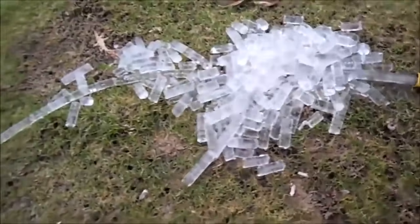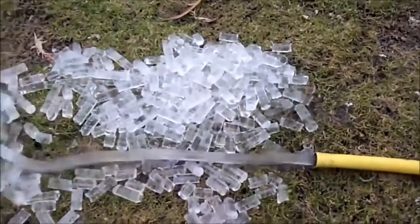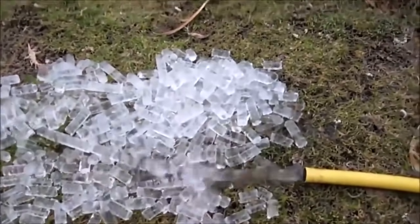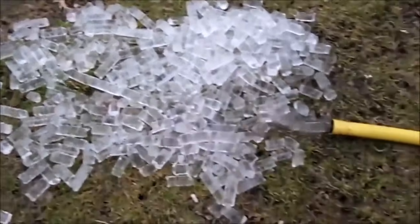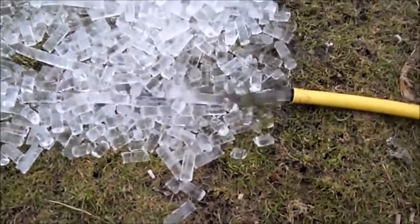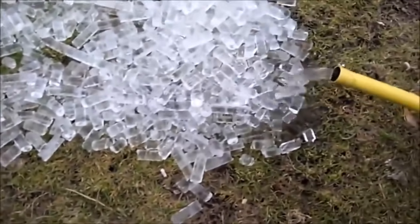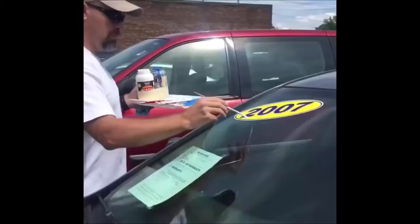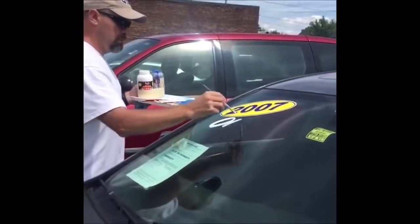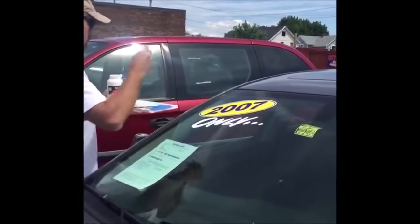This is what happens when your water hose gets frozen. Many car dealerships love to hire artists that can paint prices on car windshields by using this very specific font style.